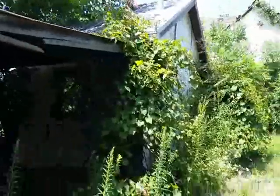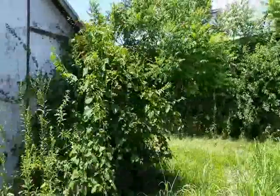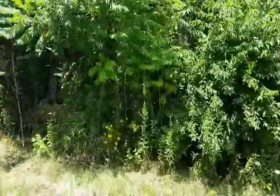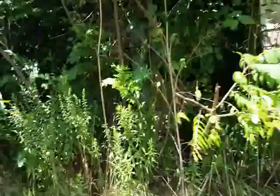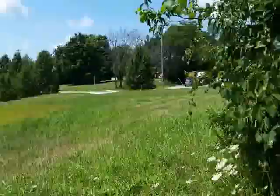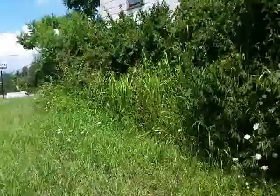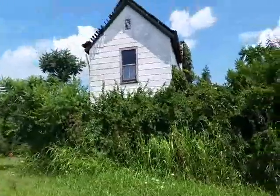I have a few shots of the outside as I walk back around and hope nobody sees me. Not much to see outside. It is completely overgrown.